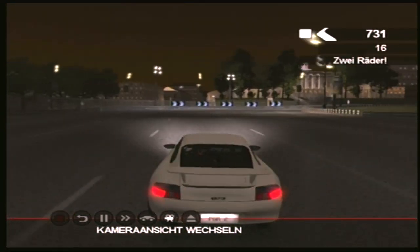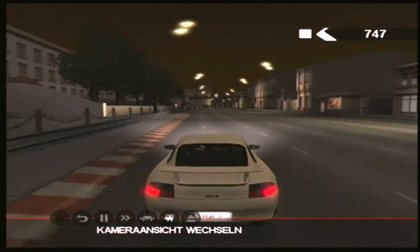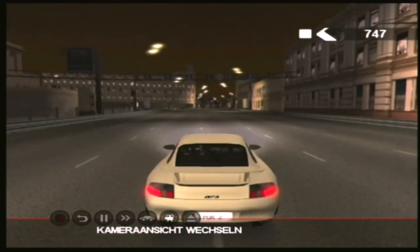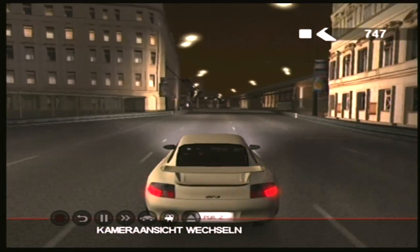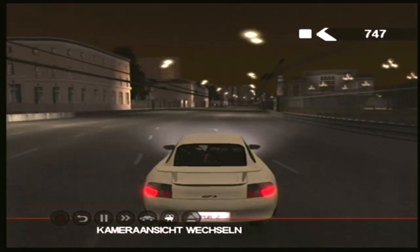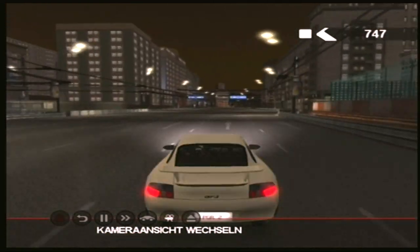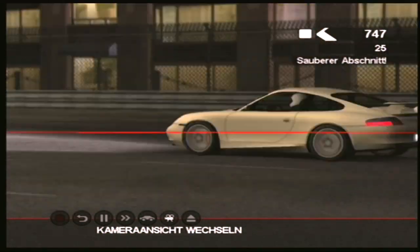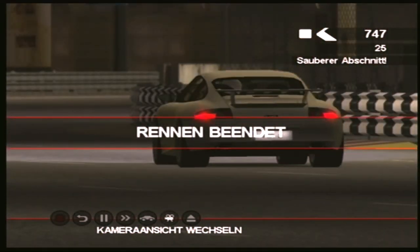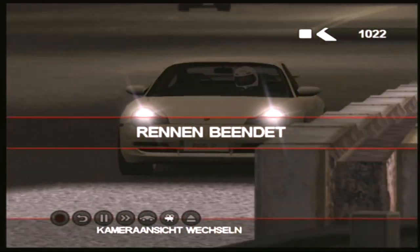Not too far away from 1000 kudos points. Will we get the 100 points at the end of the race for the fastest lap? I don't know. Did we drive the fastest lap of this race? I would assume so. Okay, this is a clean section. Clean race. And nope, he did drive the quickest lap.